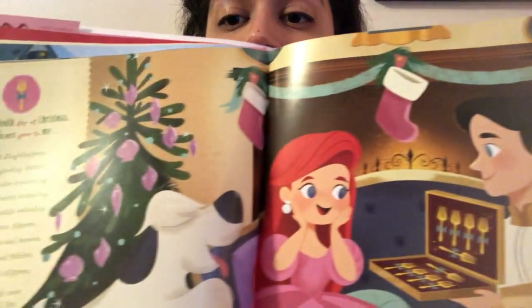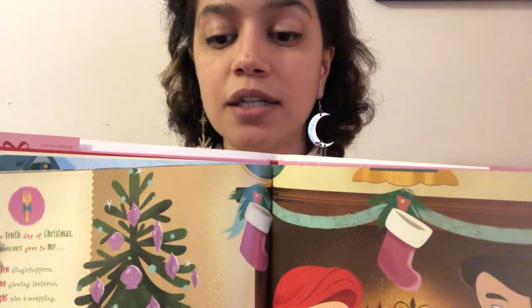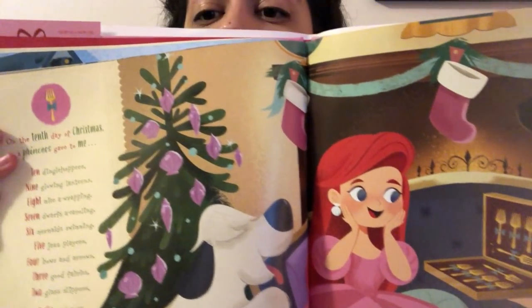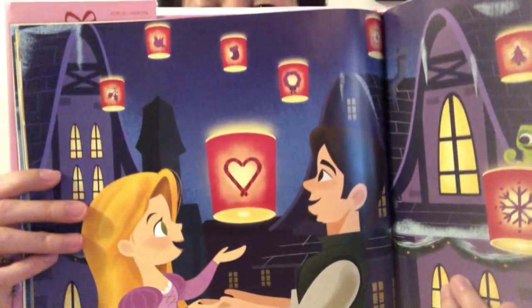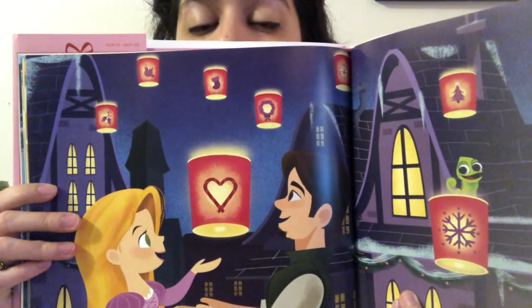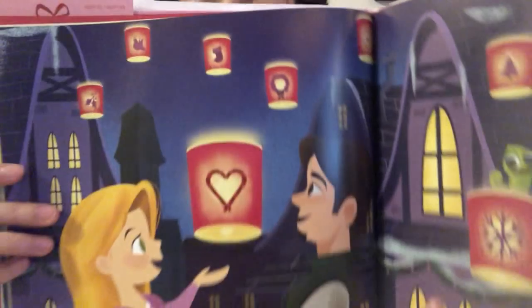So here we have 2 romances to compare and contrast. Ariel and Eric with the dog. I forgot the dog's name. And the Christmas tree with all the purple little ornaments and their little socks hung above the chimney. Or Ryder Flynn and Rapunzel lighting off the lanterns with a chameleon in the corner, whose name I also forgot. At the midst of night, compare and contrast.